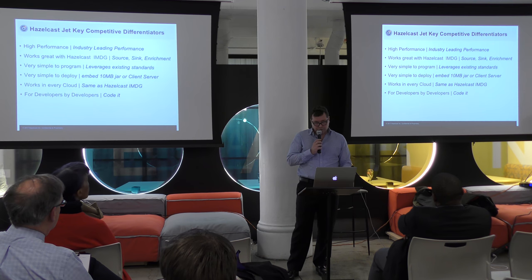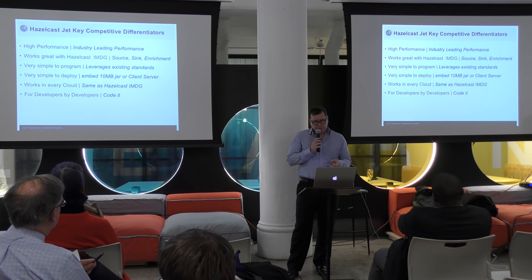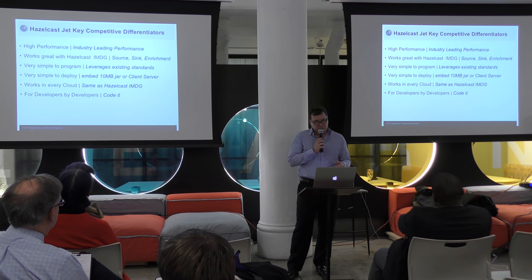What we know for sure is that we are very simple to deploy. Hazelcast itself is about a 10 meg jar. We're a little bigger than that, actually. I should update that, it's probably more like 12 or 13 meg. But we can be either embedded or client-server. And the key thing is that there are no dependencies. So unlike other frameworks where you have lots of other moving parts, this does not have any other moving parts.